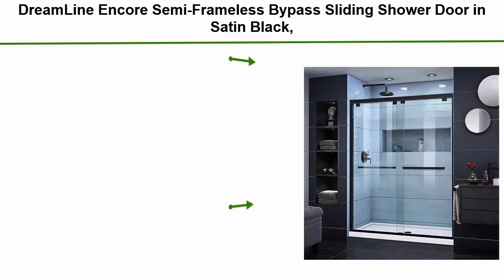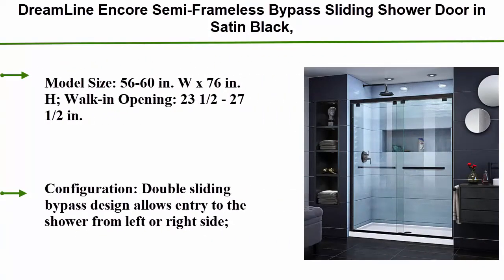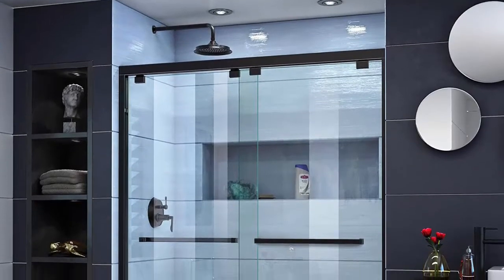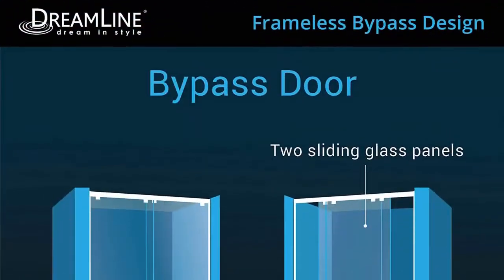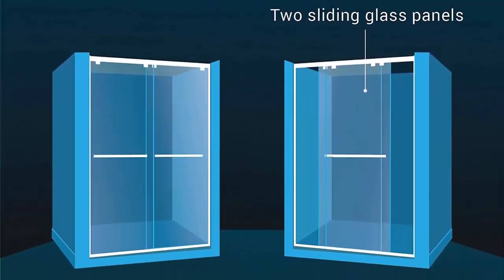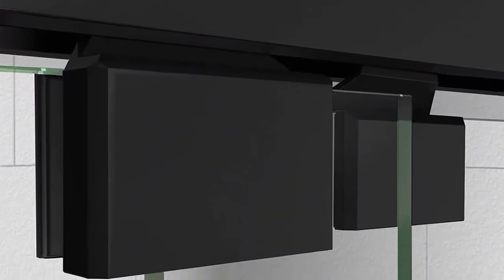DreamLine Encore Semi-Frameless Bypass Sliding Shower Door in Satin Black, 56-60 in width, 76 in height, 5/16 inches, 8 mm, certified clear tempered glass, smooth gliding open and close. Model size, 56-60 in W x 76 in H. Walk-in opening, 23.5 × 27.5 in. Configuration, double sliding bypass design, allows entry to the shower from left or right side.